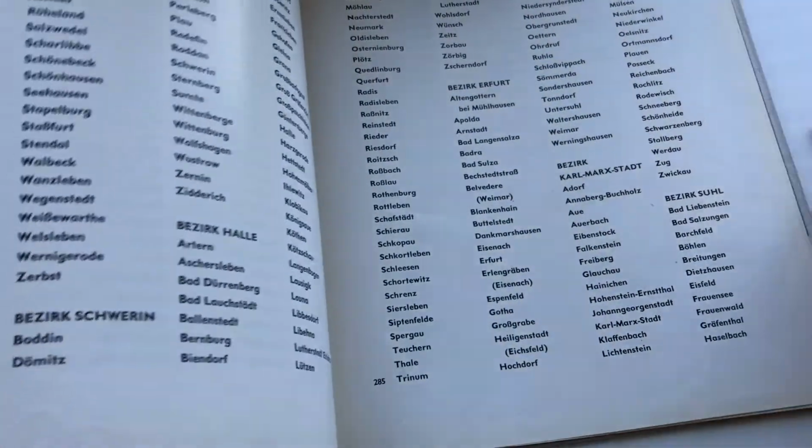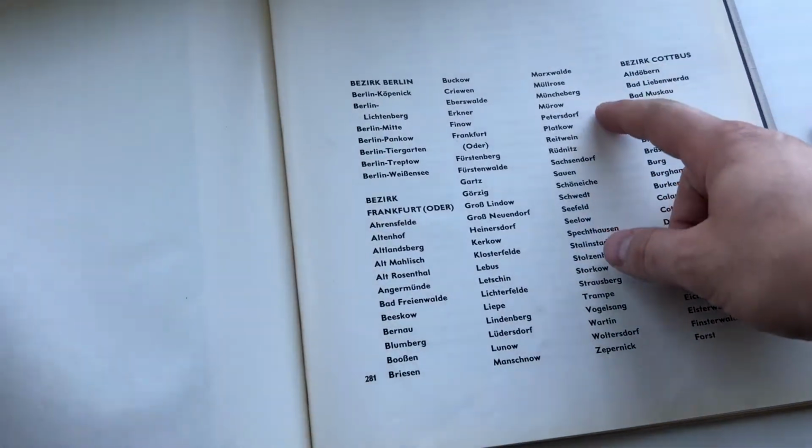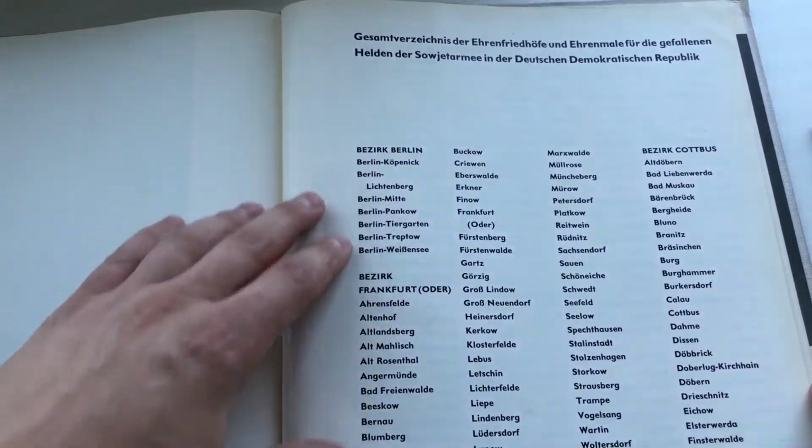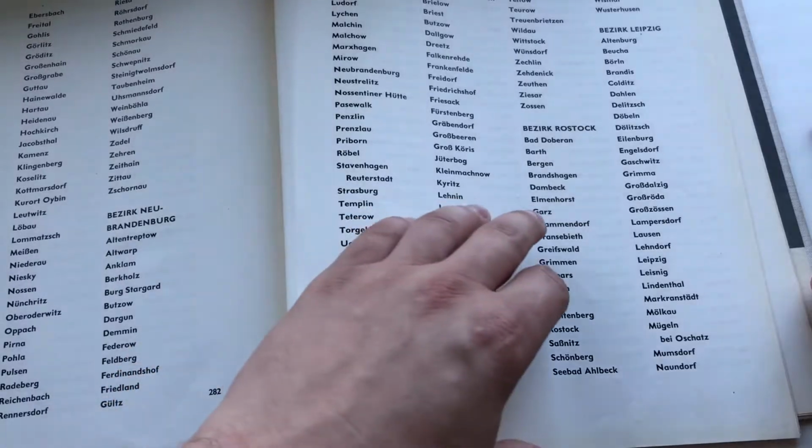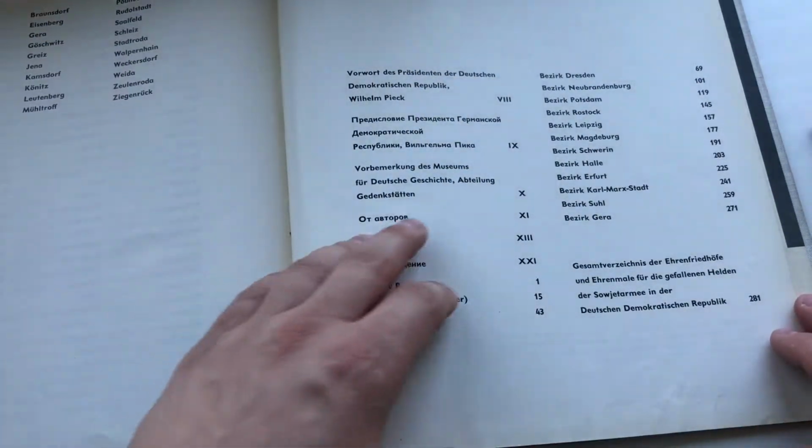And here also, okay, these are all, that's very interesting, because these are all the names of the cities and villages of smaller towns which have military memorials. That's pretty cool. Okay. And the book is printed in 1960. Very interesting. Very, very interesting piece.